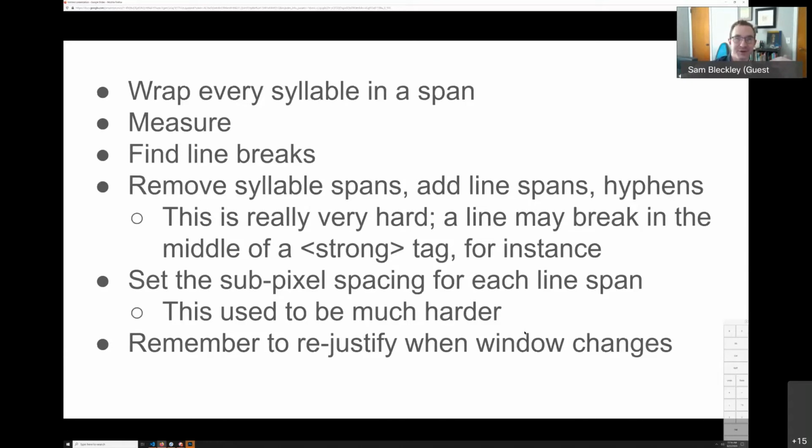You've now added 10,000 new DOM elements just to measure your syllables. Then you do Knuth and Plass to figure out where you would like your lines to break. That's fine. Now you have to undo the horrible syllable spans that you added and wrap each line in a span and add hyphens where necessary to the end of those lines.